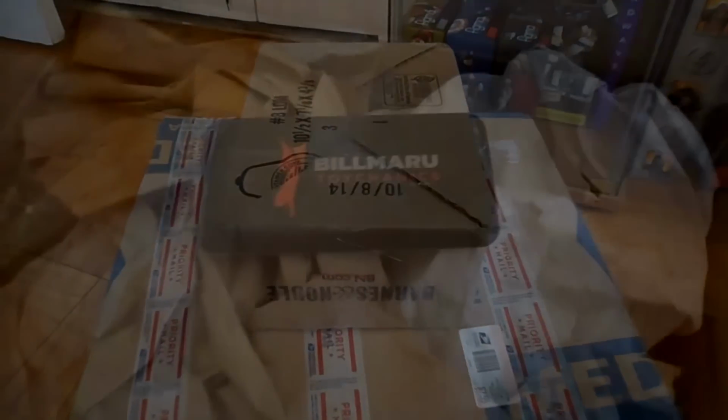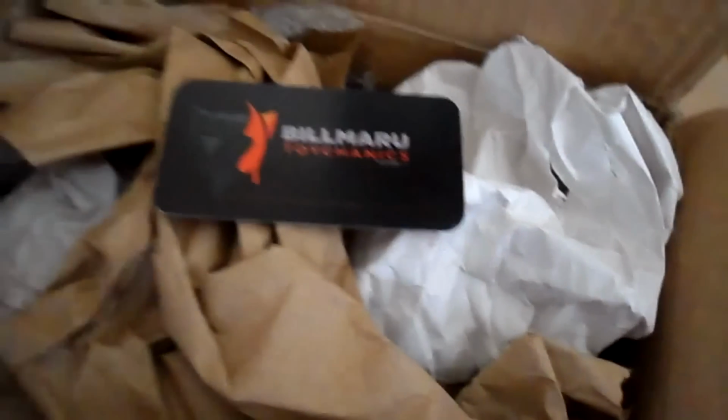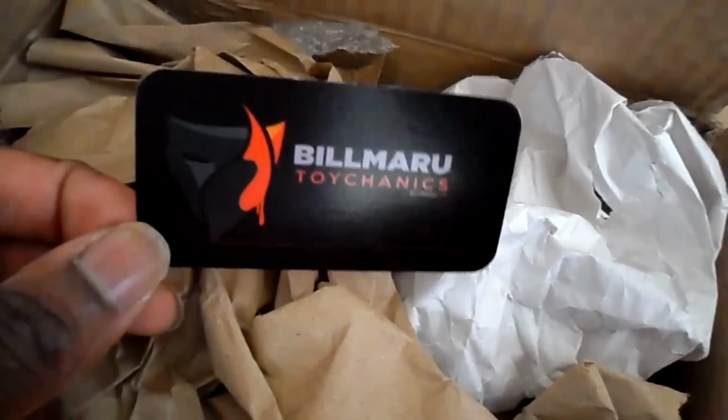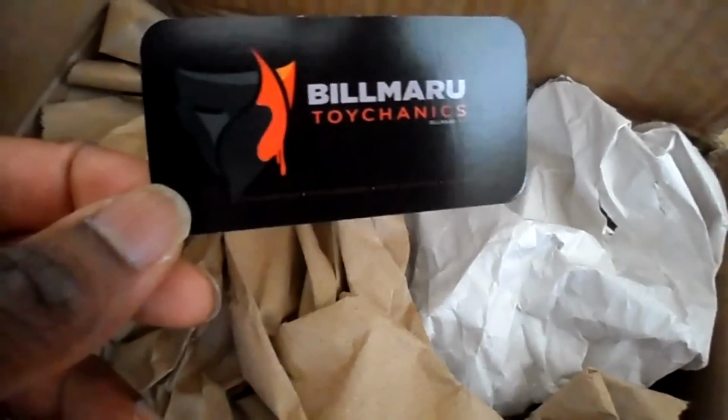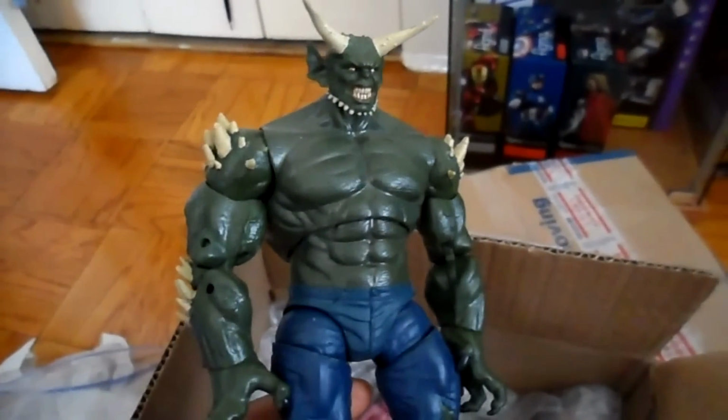Packages! Look at that. Obviously this package is from my man Billy Mahoney. It's got a nice little business card there. Bill Moreau, Toy Canics. Website on the back, that's pretty cool. So I know this was a box of random stuff that I had sent Billy a minute ago.